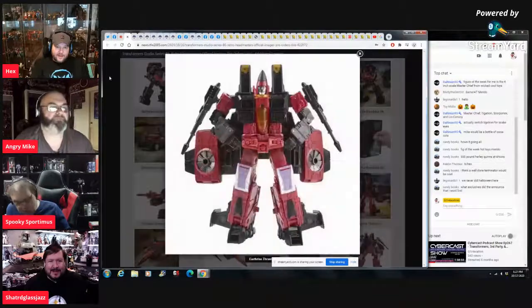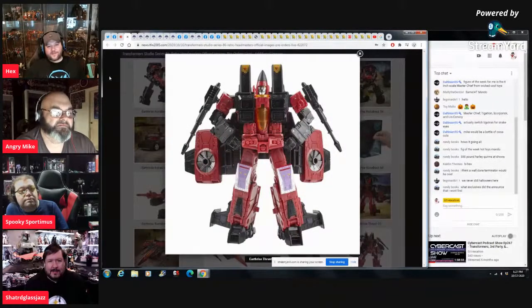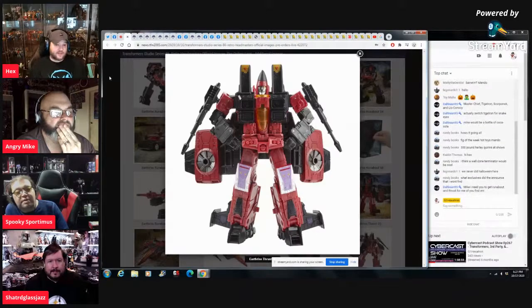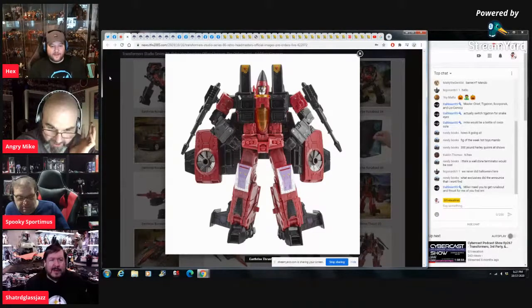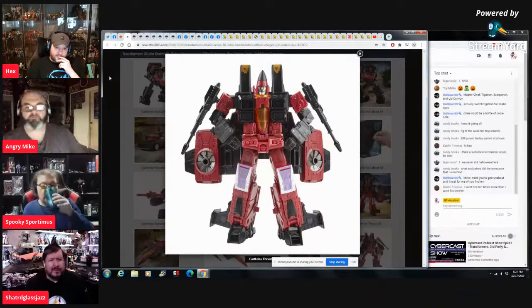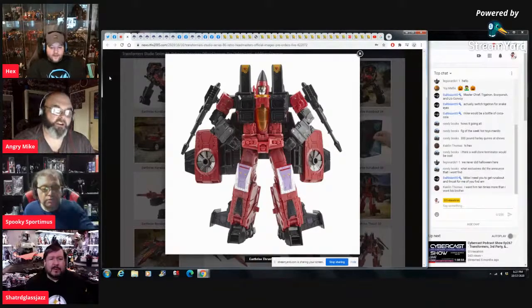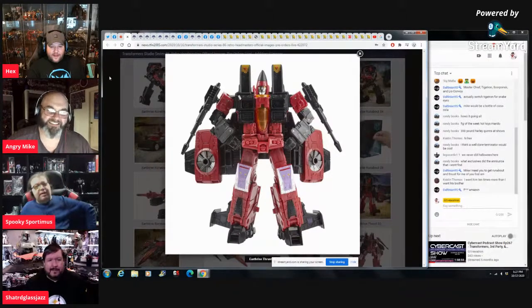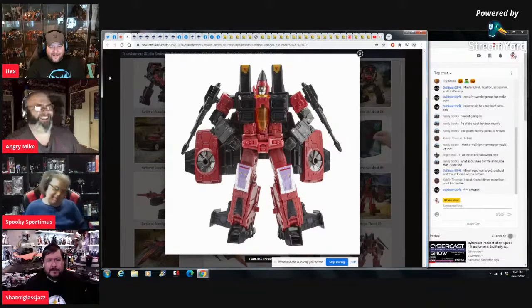And this was the other Target exclusive. They did do the 2-pack Dirge and Ramjet as a Target exclusive, so I guess this one makes the most sense. Amazon? Was it Amazon? Oh, well, that sucks. Target had the Thundercracker Skywarp, but you could find it. I saw that on the shelf at least 3 times, and I only go in once every few weeks.